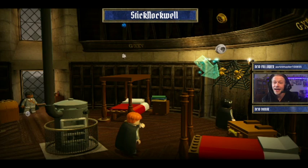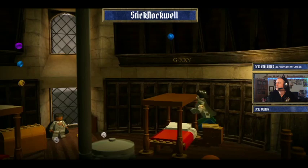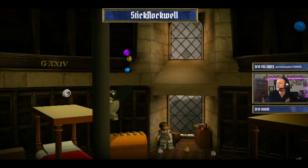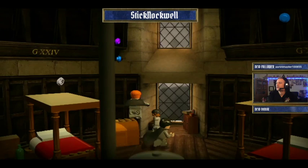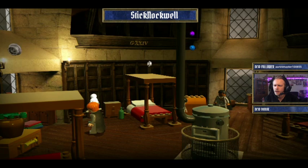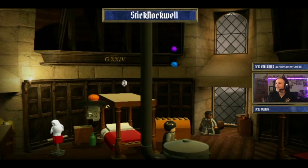So let's get up here and get all these little Lego bits. Come on. You gotta jump a little higher. You're the number one seeker. He's supposed to be super athletic. Youngest seeker in years. I can play Ron. I can be Ron. Okay. No. Okay, wait a minute. I'm legit nodding to you like we're on a Zoom meeting to answer your questions.